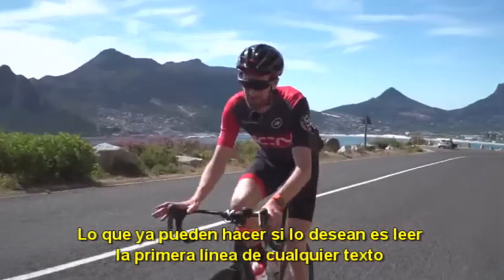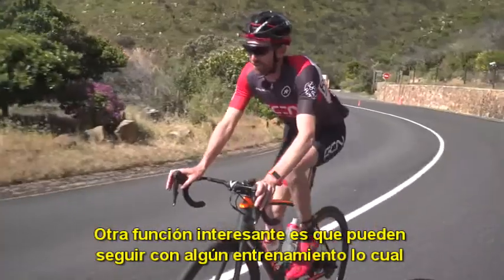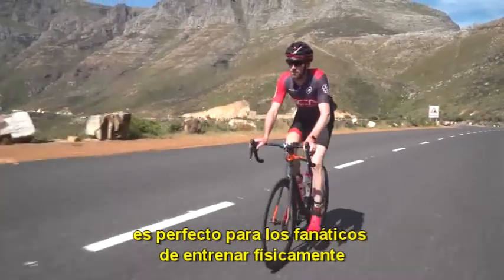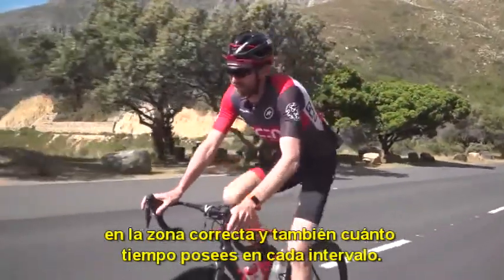What you can already do, if you so wish, is read the first line of any text or WhatsApp messages that come through. Another exciting function is that you can follow workouts, so perfect for the fitness fanatics amongst you. You will see what zone you should be in, how close you are to being in the correct zone, and also how long you have on each interval.